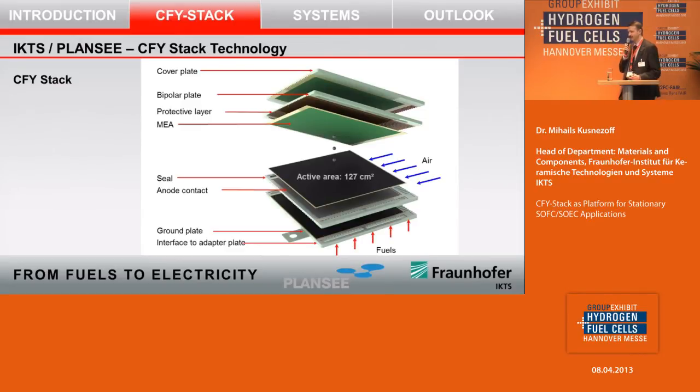If we look through the components of the stack, then you see that the main part, or the heart of the stack, is a cell based on an electrolyte supported membrane, which is covered with 2 electrodes. The other important part is the interconnect. The interconnect material is a chromium iron alloy, and this part is produced by powder metallurgy. These 2 parts are sealed with a glass, and the glass has a thermal expansion coefficient which is close to the electrolyte material. What is important is that the thermal expansion coefficient of all components is very close to each other. It means the thermal cycling of this stack is not a problem.